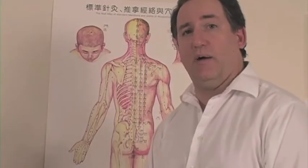Now, how does qi flow through the body? Qi flows through the body through a series of channels or meridians, some of which you can see on this diagram. The best way to think of these channels is to imagine a river. And you know how water saturates the banks of a river? Well, that's how qi saturates the tissues. It flows through the channels.